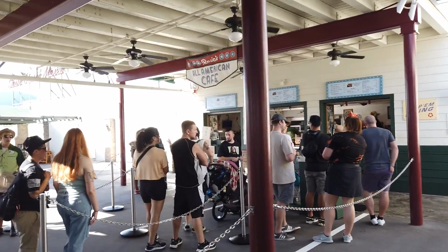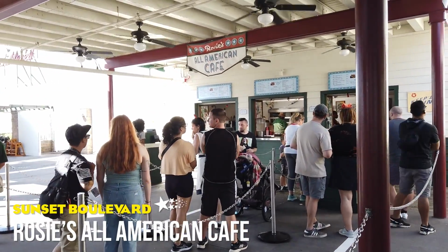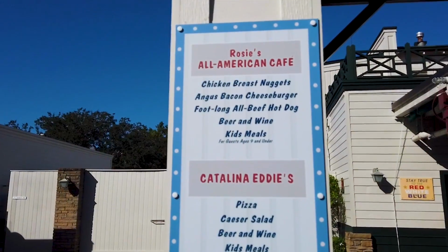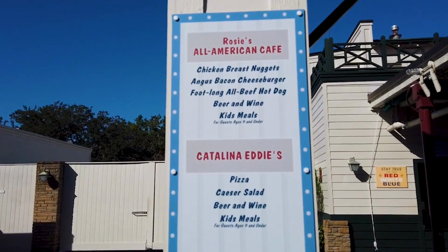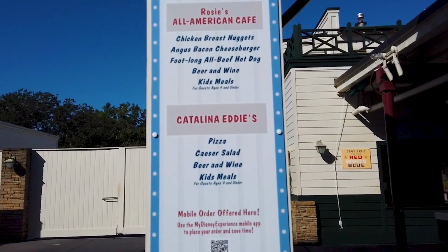And then to the left of Catalina Eddie's is Rosie's All-American Cafe. This has your classic cheeseburgers, french fries, chicken tenders, all the good normal theme park options. This also has mobile order pickup, and it will also have some fun seasonal treats depending on when you're here.